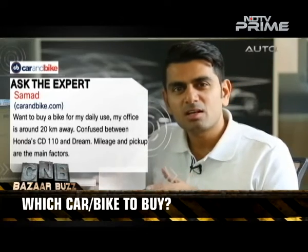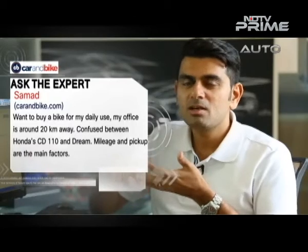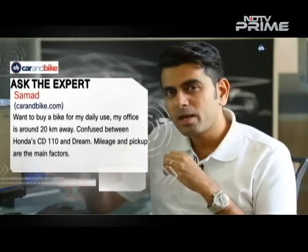Now, in that particular class, yes, this is a bike that you could definitely consider because it offers you reliability and good fuel efficiency, low maintenance costs as well. What else could you look at in this particular space?